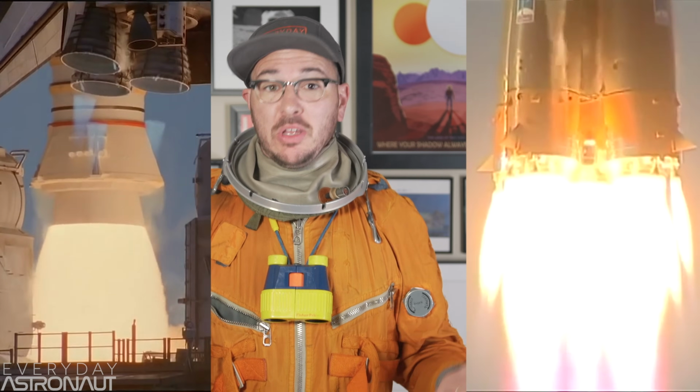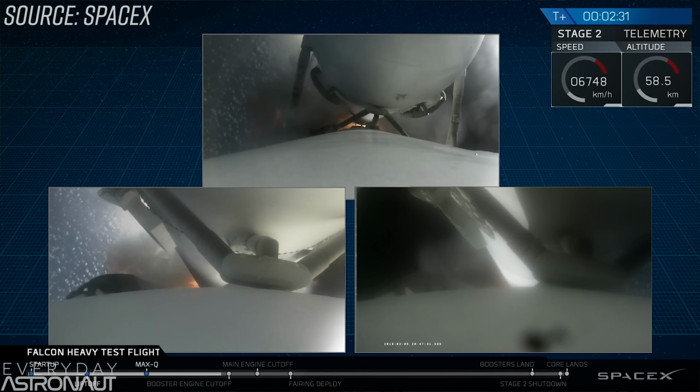There are 2 main types of staging events. First, there's parallel staging, where multiple stages are fired and active at once, like Soyuz or the Space Shuttle or Falcon Heavy. Everyone holds their breath during staging because if a booster doesn't separate, the mission will fail. It was definitely a big moment when the side boosters of the Falcon Heavy separated safely.